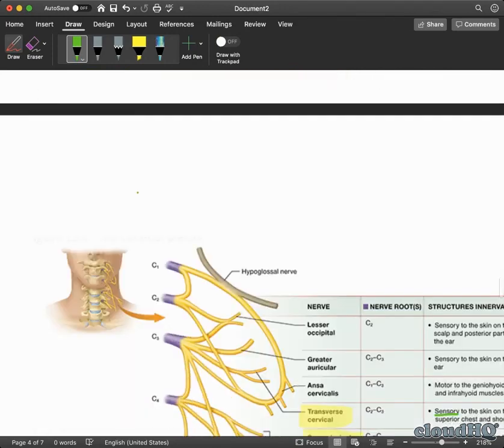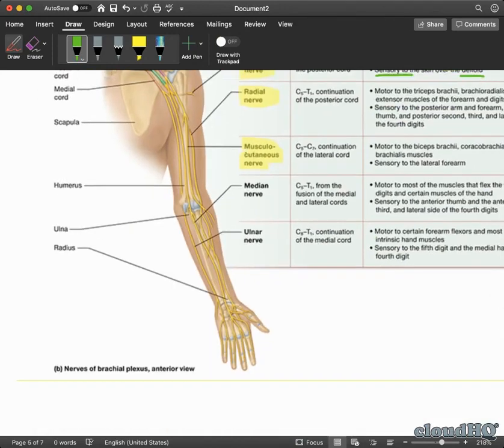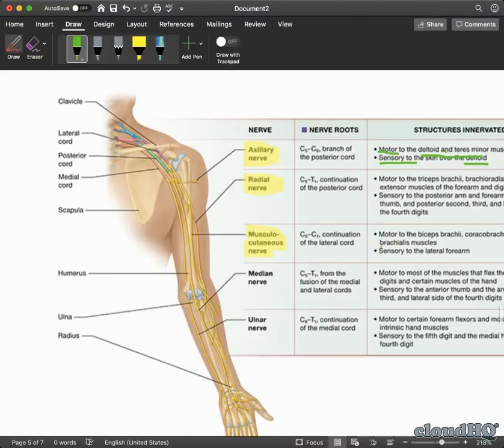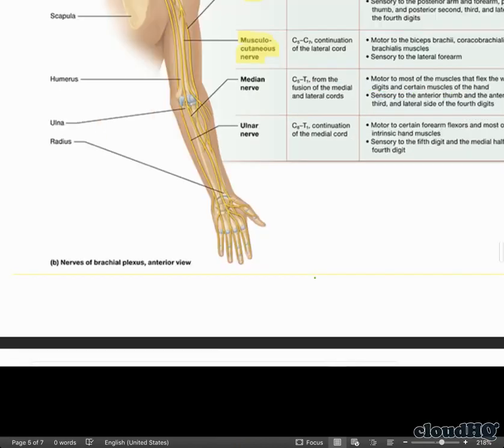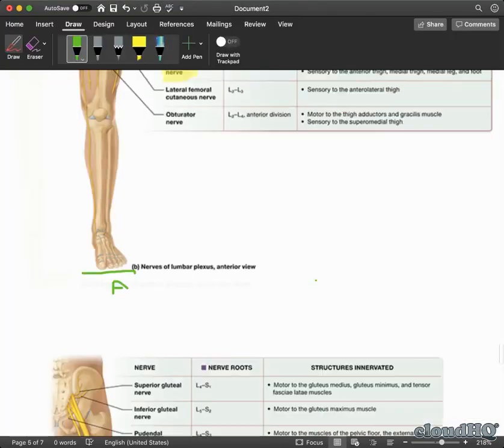All right. So I probably will be giving you these charts with no writing on them for an activity, so you can practice filling them in, practice doing the location, and quizzing yourself with the function and where it sends its signals to or from.